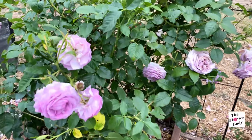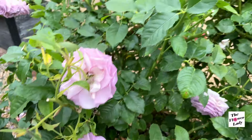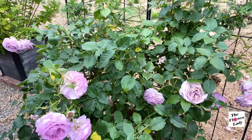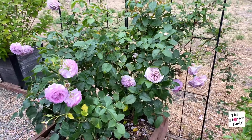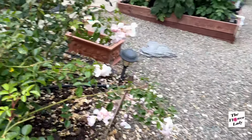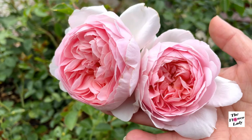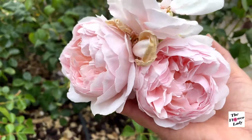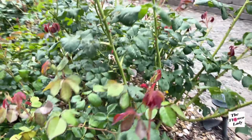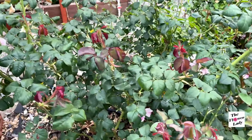You remember my Violet's Pride? It blooms so profusely. Now it is done and it has slowed down, but we are awaiting another cycle. Let's go this direction. I have Wild Eve. Still has a few blooms. Here's another Wild Eve. And you can see my Sceptred Isle is finished.